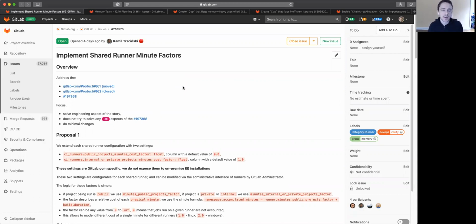Today I'd like to talk about what we plan to achieve in our 12.10 release, which will be shipping on April 22nd. The memory team is focused on a few key areas.